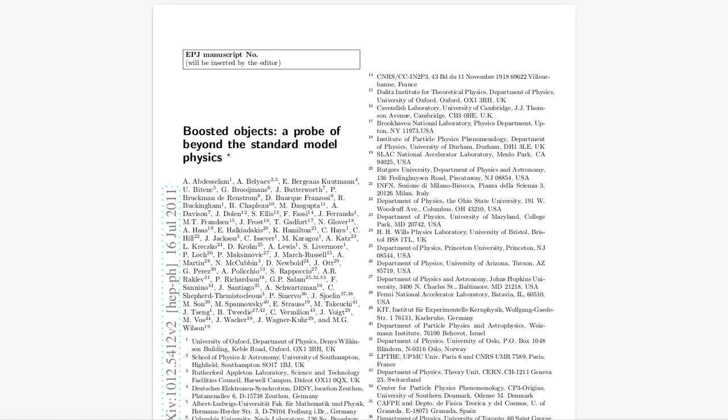Imagine trying to study a tennis ball covered in fuzz. Fuzzy tennis ball. Okay, I'm with you. You wouldn't get very far. So these jet grooming techniques, things like pruning or trimming, help to get rid of those pesky low-energy particles. So it's about getting a clearer view, like wiping away the dust to see what's underneath. Exactly. By cleaning things up, they can zero in on the jet's core structure and hopefully get a better idea of what that original boosted object might have been.